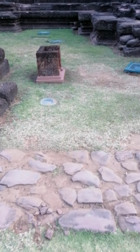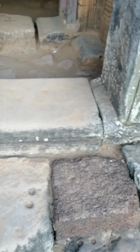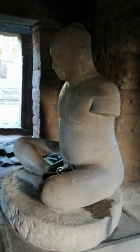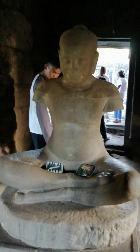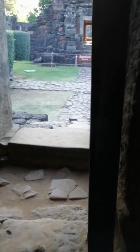Inside this prong, we've got an image of Jayavarman the VII. But the one that's actually located in here right now at present is a reproduction. The real one is in the Phimai National Museum, which is quite close to the actual ruins. So this is an image of Jayavarman the VII in the posture of a bodhisattva. Again, this is a reproduction. The real one is in the Phimai National Museum, not too far from here. All right.